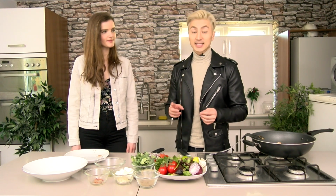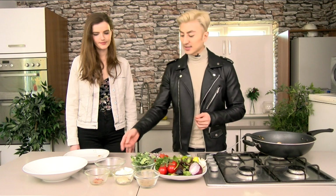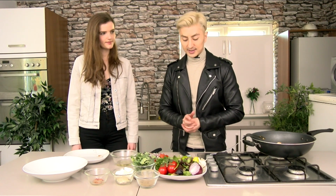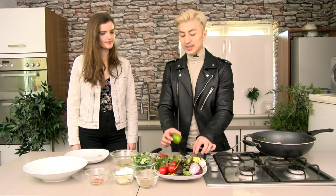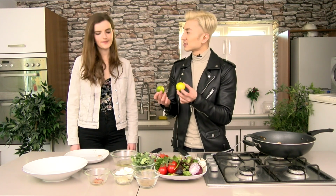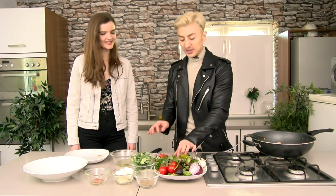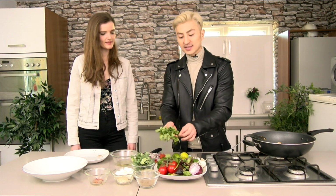We're going to show you how to make the lemon dressing. So this is olive oil in here. What I'll get you to do is squeeze 2 lime juices. Yep. Just don't squeeze any in your eyes. As well as we're going to add some chopped coriander in here.